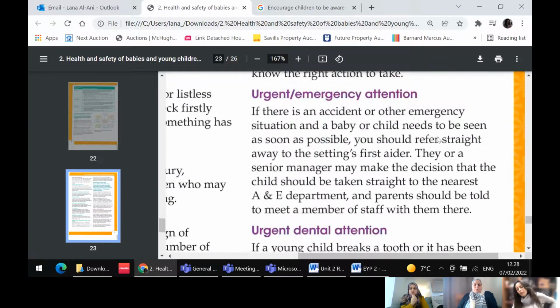So first of all, if any emergency or urgent attention is needed, if there is any accident, my responsibility as a child carer is to inform the first aider straight away, or inform my senior manager, so he or she can make the decision to take the child to the A&E first and inform their parents as soon as possible.